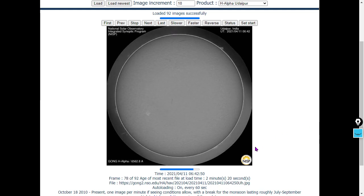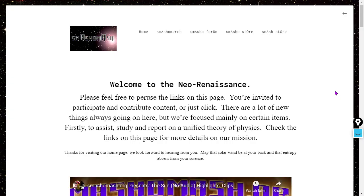And again, you can see a bunch of filaments here. There are filaments up here, filaments down here, and a bunch of filaments around the eastern limb as well. As I said earlier in the video, they did not disappear. Anyway, that's the latest imagery in 6,562.8 angstroms. Hydrogen alpha, the outputs of ionized hydrogen from the closest star.